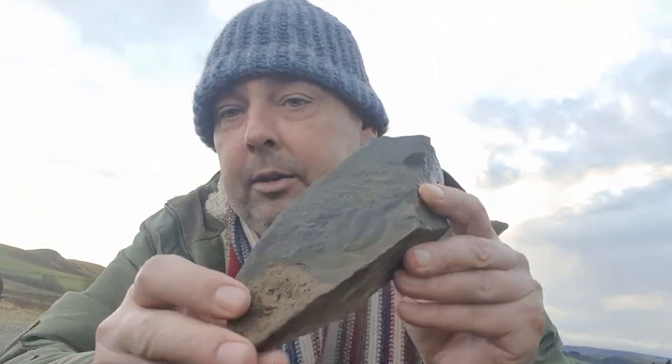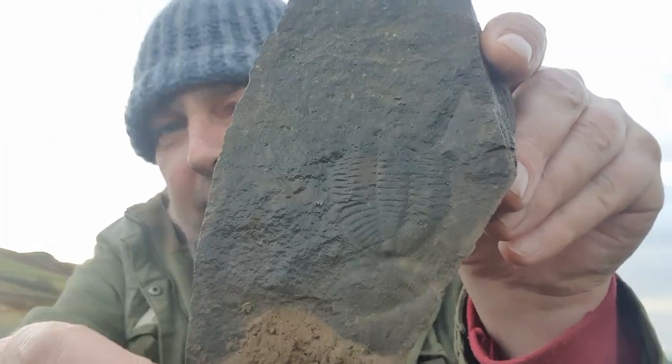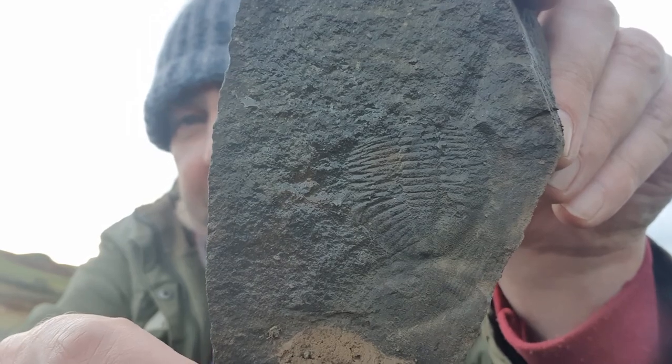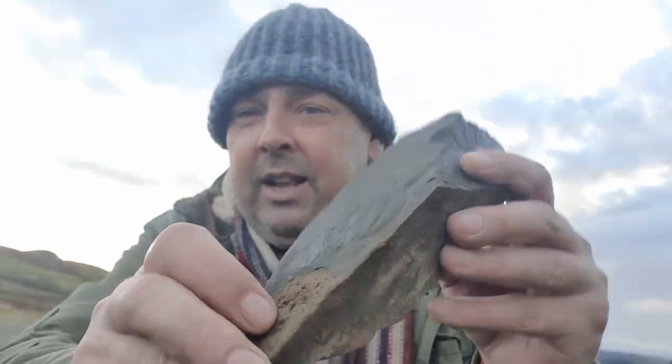This is the other big one that we found just weathering out of the top of the rock. Another Ogygynus. Quite a nice size one. Again, probably not worth bringing back.